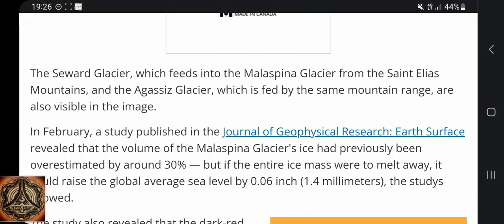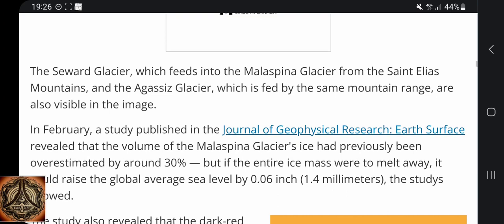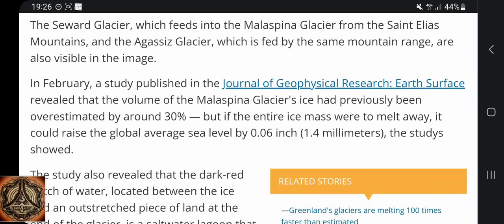The Seward Glacier, which feeds into the Malaspina Glacier from the St. Elias Mountains, and the Agassiz Glacier, which is fed by the same mountain range, are also visible in the image. In February, a study published in the Journal of Geophysical Research, Earth's Surface, revealed that the volume of the Malaspina Glacier's ice had previously been overestimated by around 30%. But if the entire ice mass were to melt away, it could raise the global average sea level by 0.06 inch, 1.4 millimeters, the study showed.